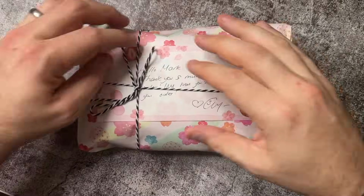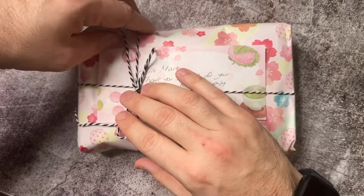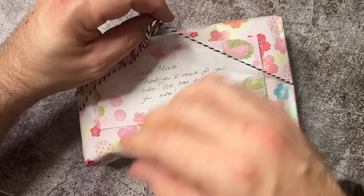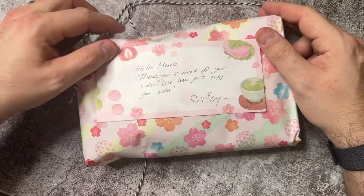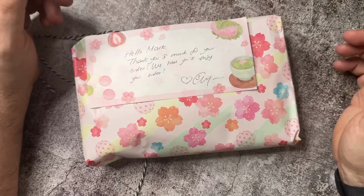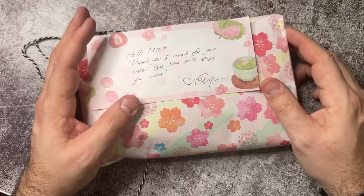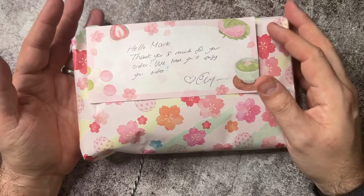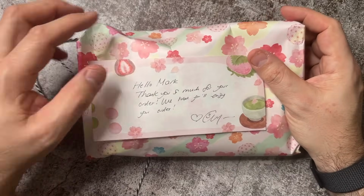If you're not familiar with Cute Things from Japan, they are an amazing Japanese stationery store that ships all over the world. They carry some of my favorite creators like Eric Small Things, and they also have other really nice stationery that I like to use inside of my bullet journal. They sent me a coupon code for my birthday, which they do every year, which I have to appreciate. So I had to get a handful of things from their shop.